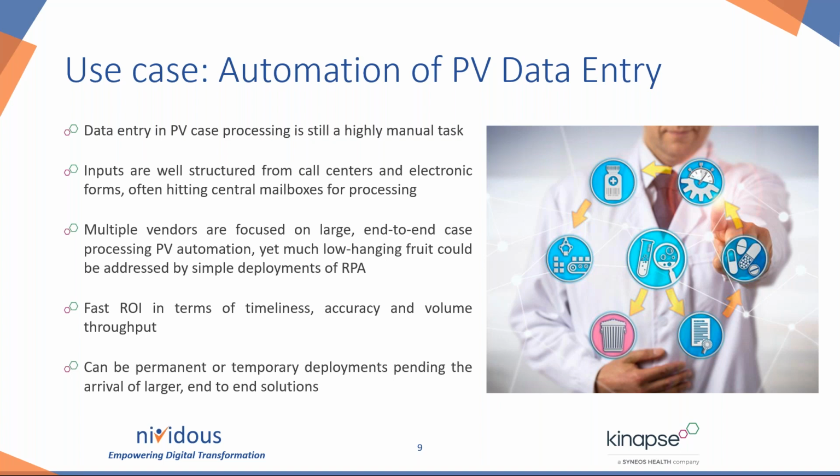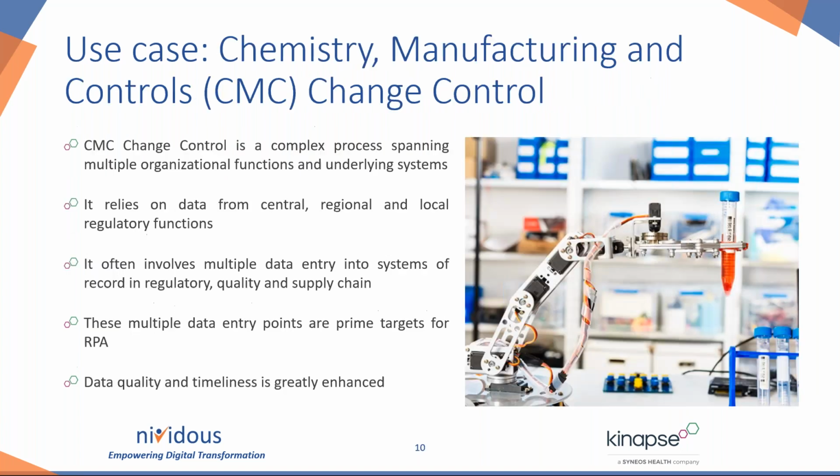So that's one. Alan, the next one, please. So the next one's actually 3 slides, and those of us who work in regulatory affairs will know that CMC change control is a huge thing in lifecycle management, and certainly our clients do many thousands of CMC changes every year, and the structure of these changes tends to be that one change initiated in manufacturing can affect 20, 50, 100 different marketing authorizations around the world. So even any one change is very complex. It relies on central regulatory, regional regulatory, local regulatory. We need to connect with manufacturing systems. We need to connect with quality. We need to connect with supply chain.